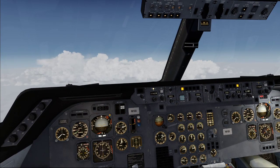I do have that altitude. Ooh, I do now. Armed. Otherwise, I'd blow right through it. We're still making pretty good power here. Climbing at 2,000 feet a minute.